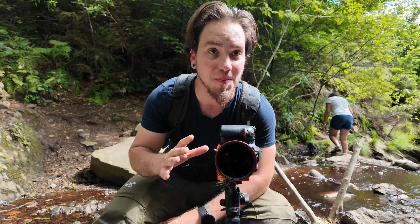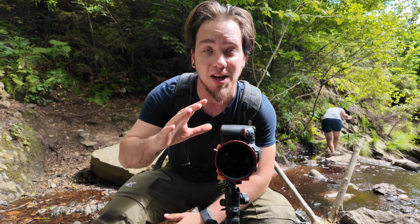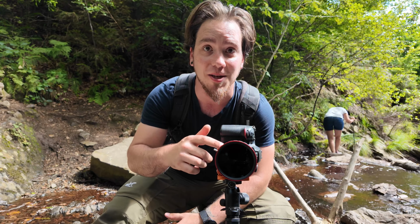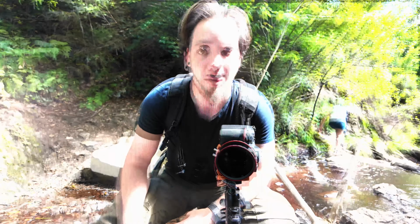Finally found a nice composition here in the forest. I have to take it in portrait orientation because I got the Tokina 11 to 16mm on it and it's too wide and all the people are included in this photo. So I have to narrow it down a little bit.